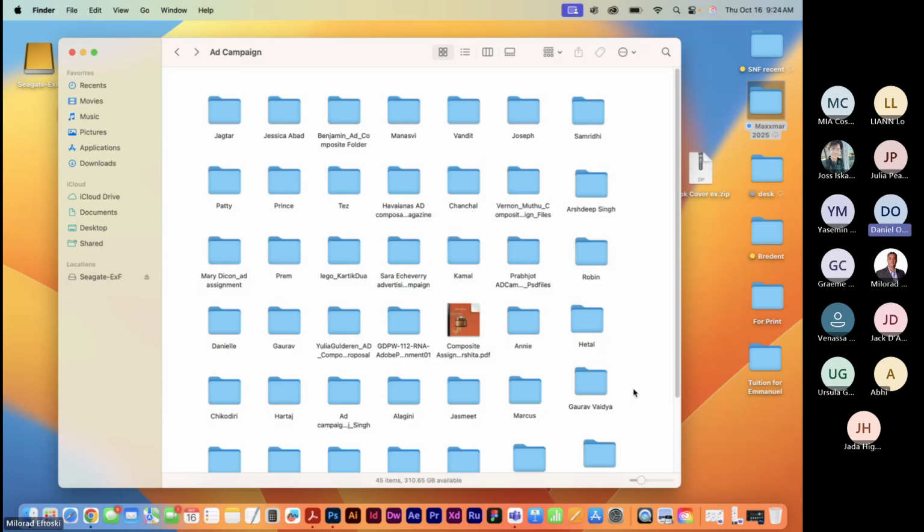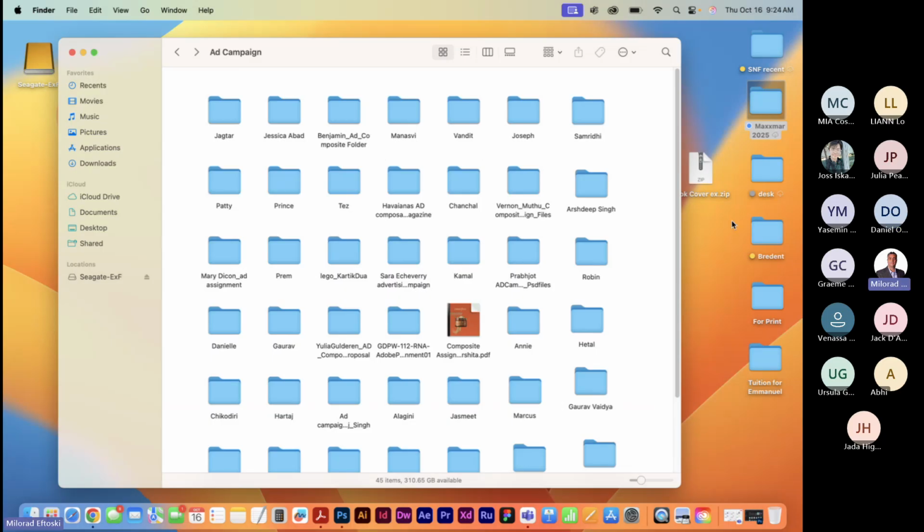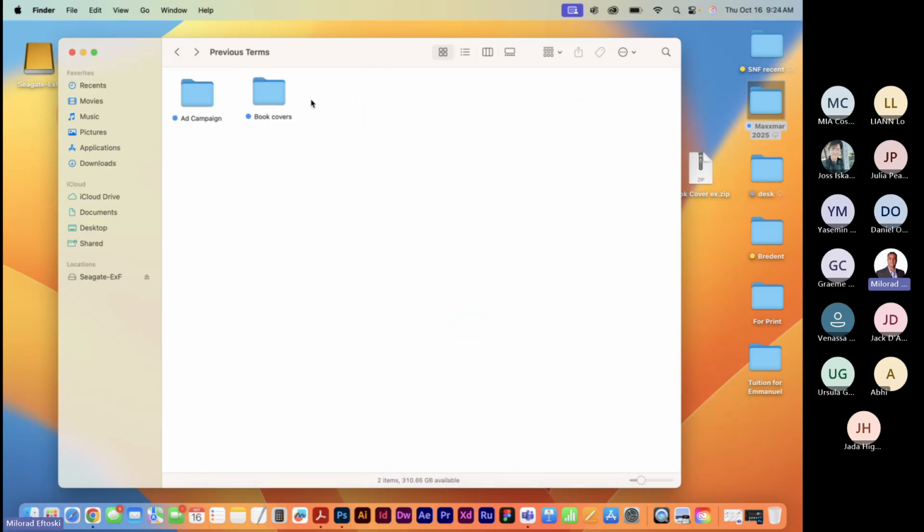So we move our PSD file to InDesign to create the text, so we can add the text on that. You do the text in InDesign, yeah. You do just the images in Photoshop, okay? All right, perfect. So that's the ad campaign, okay?